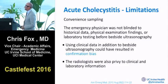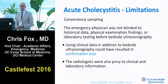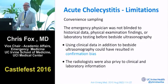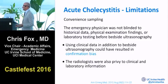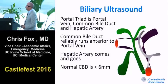So there are some limitations. There's a convenience sample, obviously. Whenever you're doing this, there's some confirmation bias going on. But that's how we do that. That's point of care ultrasound. You're putting the whole thing into a clinical context every time you're doing an ultrasound, and I think that's good. That's part of using our clinical wherewithal as we're doing this.